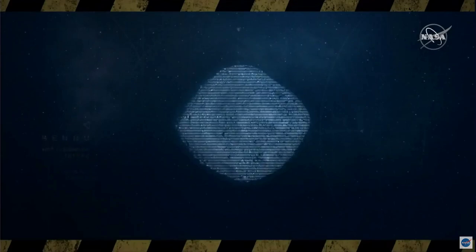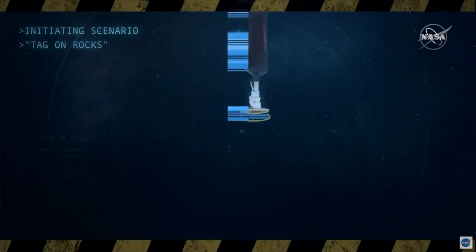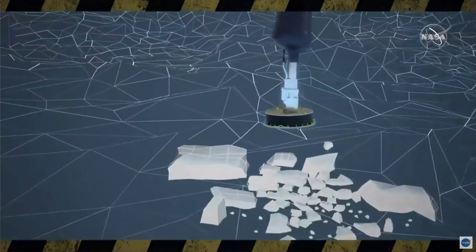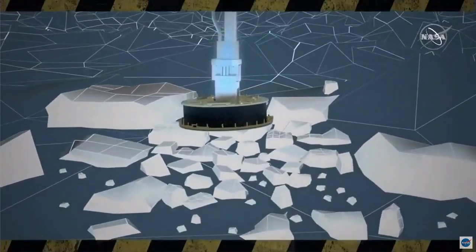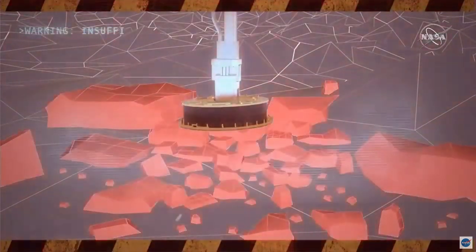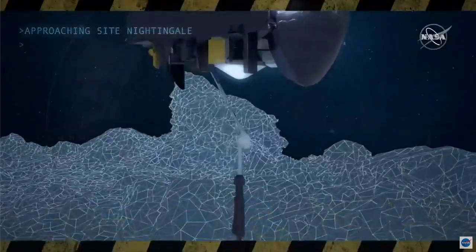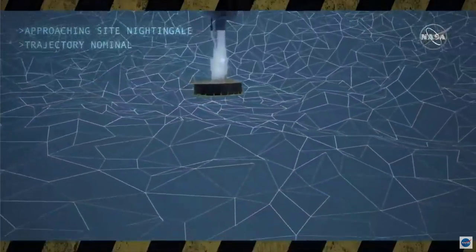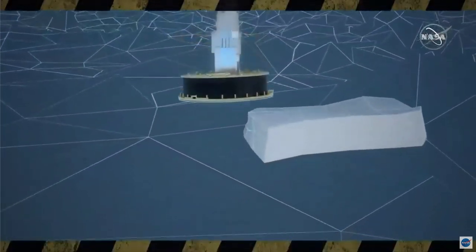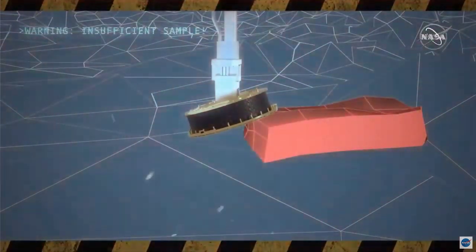Everything might work perfectly. We come down, we touch the surface just where we want to, we fire the gas bottle, but the area we contact is covered in large rocks. Those rocks would prevent any fine grain material from being stirred up and captured in the TAGSAM head. Another similar scenario is if the TAGSAM were to touch on the edge of a boulder and become tipped up. In that case, when the gas bottle fires, much of that gas escapes out the side, not churning up the material that we want to capture.